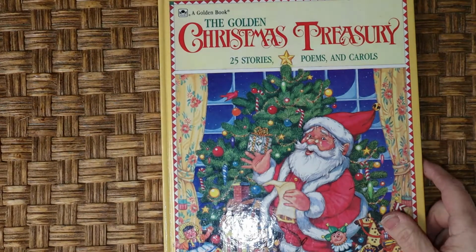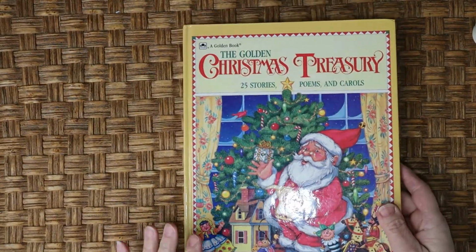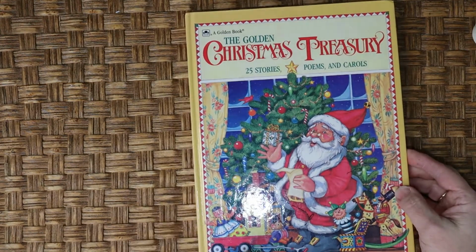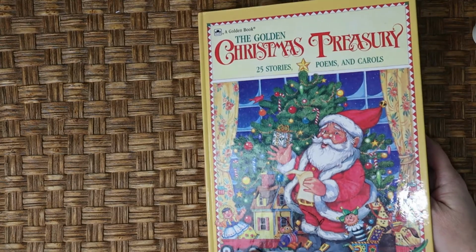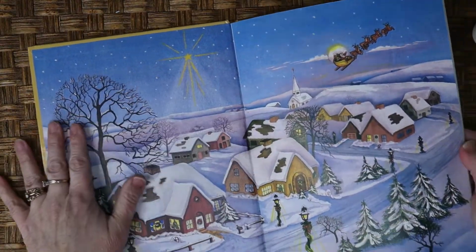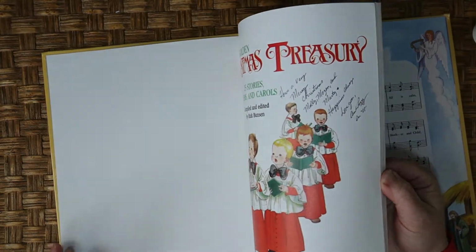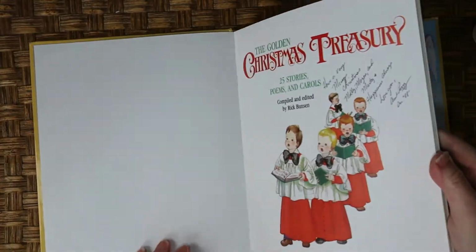Okay, next one is, I'm going to go a little wider because this is a big book. I always like my Christmas books. I always like large Christmas books. This one was pretty neat. It's a golden book, the Golden Christmas Treasury, 25 stories, poems, and carols. It's in great condition. Love, love, love, love this. And there's writing in here. Somebody gave it to somebody in 1988.